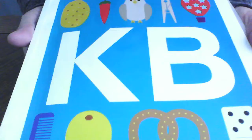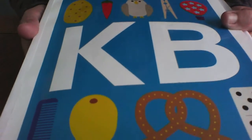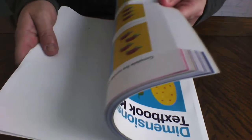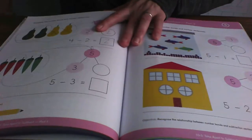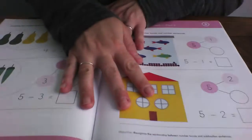Okay, and the last thing we have to do today is our math. So you're going to need your math book. We're going to turn to page 111. Okay, so I'm going to take a big chunk. Oh, I'm at 108, but that was yesterday's, so I've got to keep turning. Oh, here we go. We're on page 111.